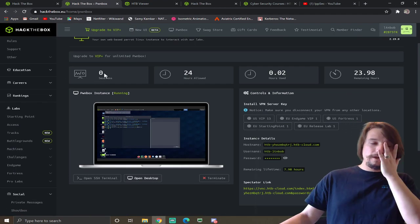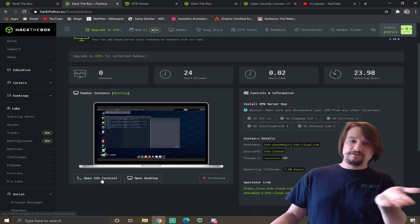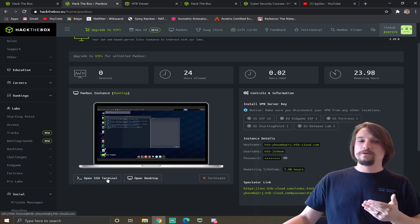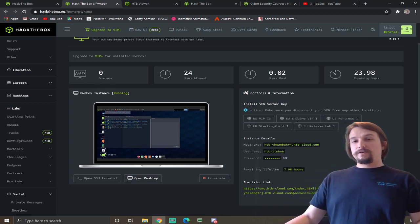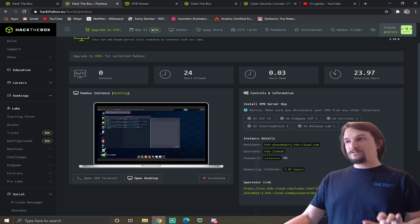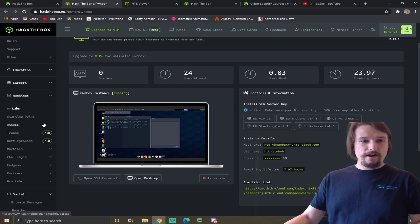So you see that if you're paying, and I could also just do SSH, just through the terminal. But if you're paying, you have access to this, but if you're not, your access to this will be limited, just so you know. All right, so the labs.